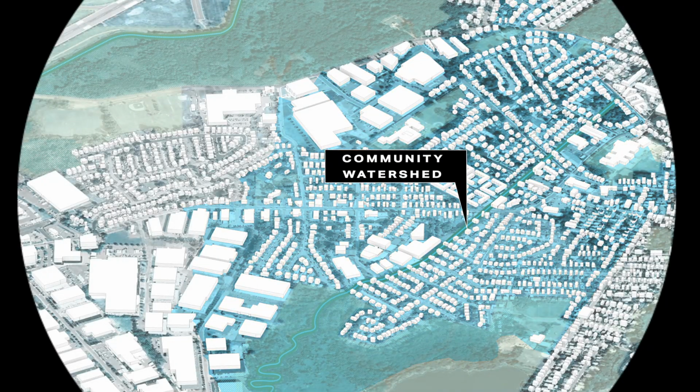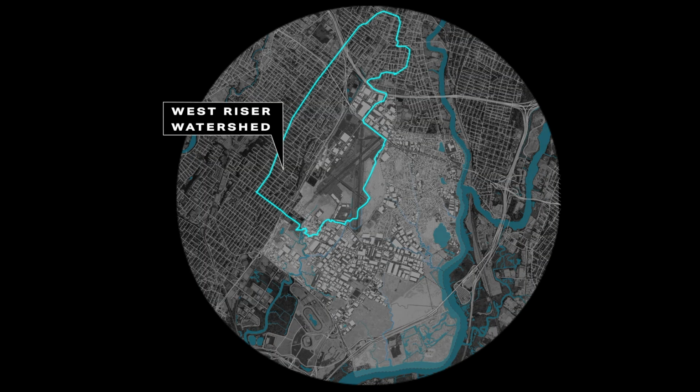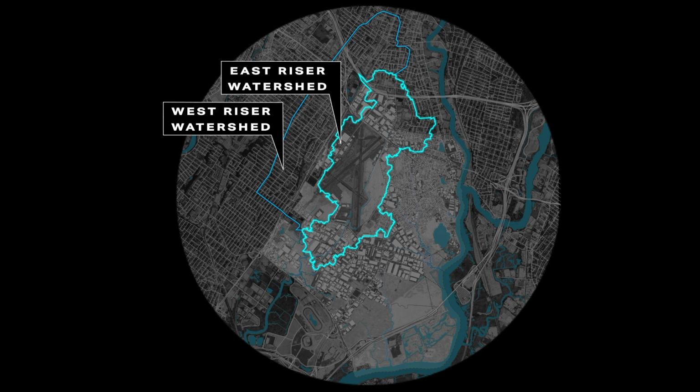Large-scale infrastructure, such as pump stations, force mains, or pressurized stormwater pipes, and channel improvements, collect the largest amount of runoff and move it quickly out of the area to reduce flood risk. This strategy was applied where feasible within the project watersheds.